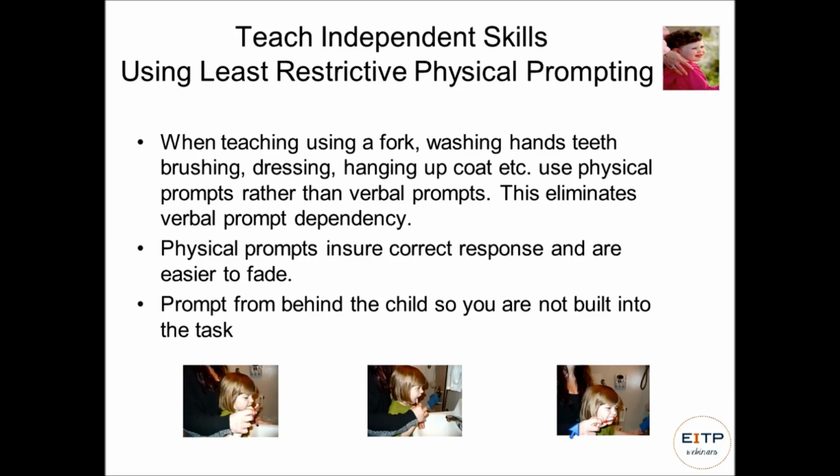And so what we've done for many years with a lot of success is that when we teach an independent skill, we prompt from behind, and it's really nice because with the little ones you can use two hands over the top of them, and we actually don't talk. When you use a physical prompt, you can make sure that child does whatever you're wanting them to do correctly.